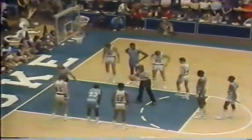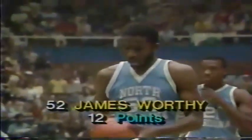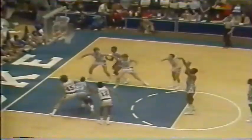This shot by Jordan, and underneath, the foul is charged on Wendt against James Worthy. Not only has North Carolina's defense picked up its intensity, but watch this inside play by James Worthy. Fighting for position. He goes way up above everybody. Fouls as he goes up and prevents it. 2-shot foul. He cans the first, giving North Carolina a 3-point lead. That is his 12th point of the ball game. High for the Carolinians. Missing the second.